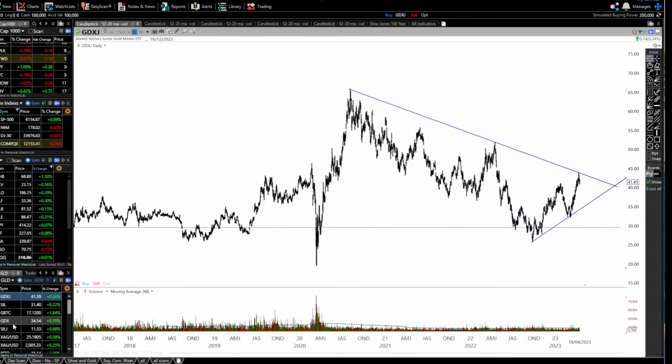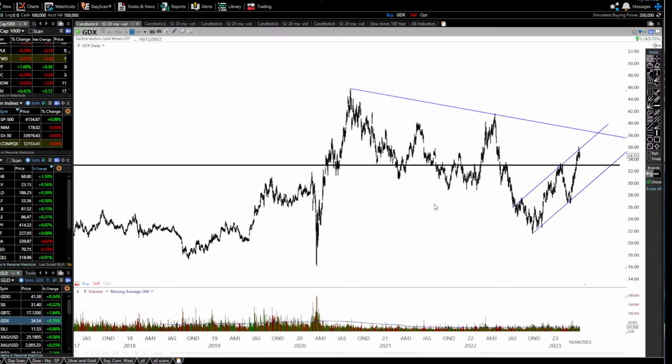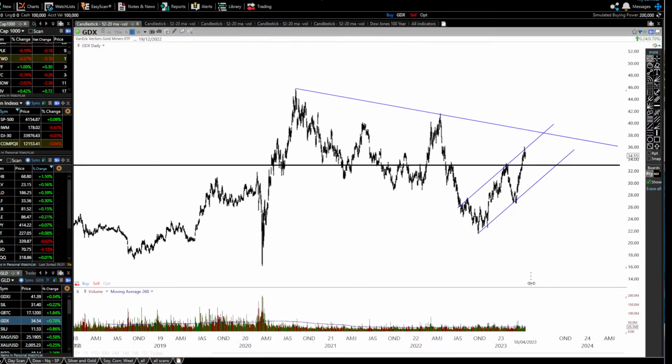mining sector here. Looking at the GDX though, the GDX is not there yet. Let me just take all that off the screen. So this is what's happening right now on the GDX. We're still squeezing up. We really need to start to see maybe a 40 print for this to be the start of a big good move up from there.